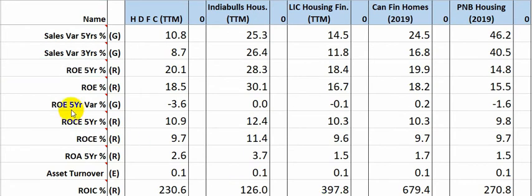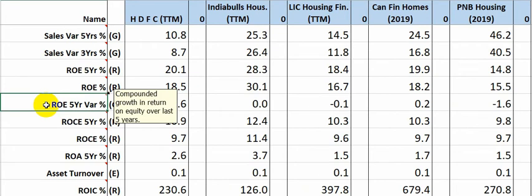Next, let us look at the growth rate in return on equity over the last 5 years. This helps us understand whether the company has been managing to increase its growth in earnings on shareholders' funds. HDFC's RoE has been falling at the rate of 3.6% over a period of the last 5 years, and most of the other companies have shown a mild degrowth of less than 2%.